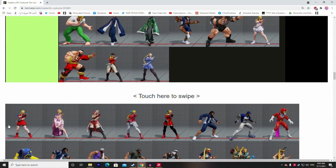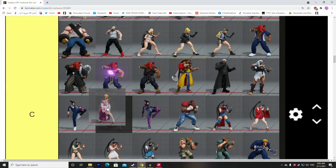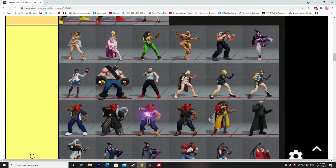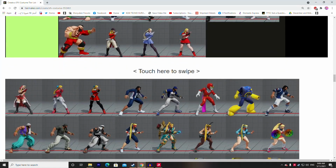The Ingrid costume, I'm not a big fan. The Nostalgia costume does not look good, in my opinion. I don't know why, but something about it feels off. It just doesn't feel right. I do like the design of the anniversary one, so I'm gonna put this one at C. The issue with it is her hands look way too big in it. I know this is a general complaint of Street Fighter V and the models, but I do like the actual design.